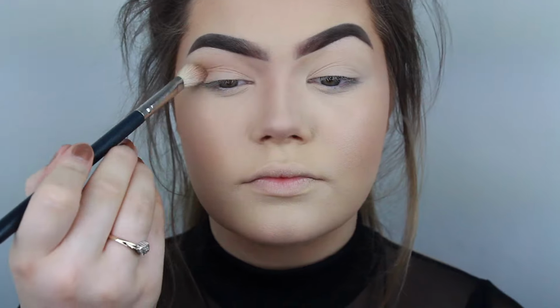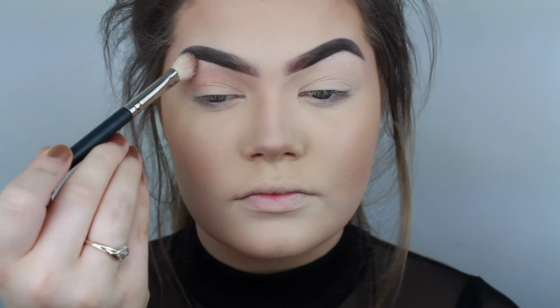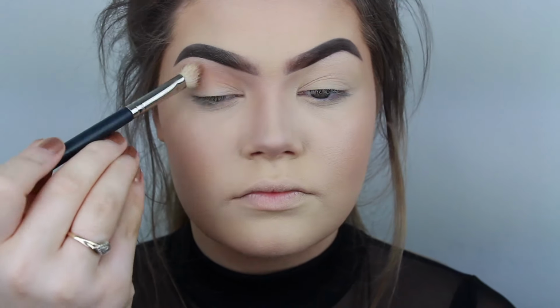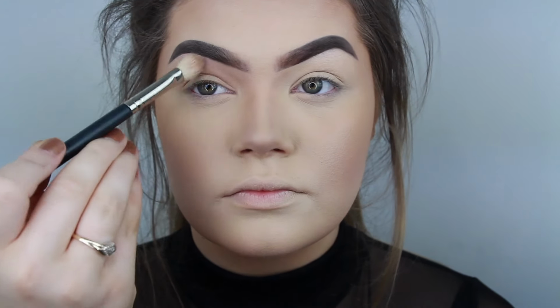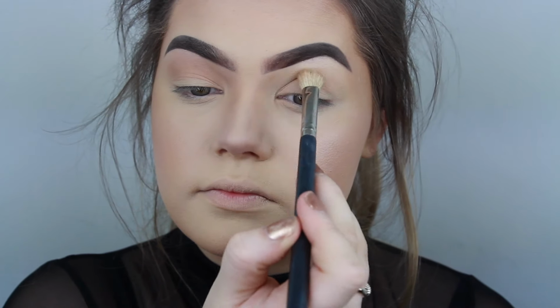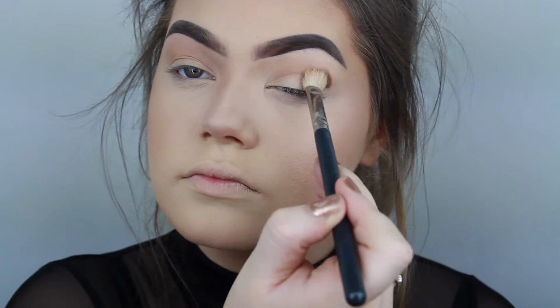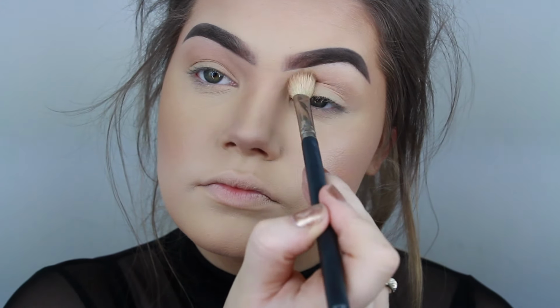And so for eyes today, we're going to be using the Balm Nude Tude palette. And this is one of my favourite palettes purely because it's so simple, although you can create so many really good looks out of it. And I'm just taking the lightest brown shade from the lower half of the palette, and I'm just blending that through my crease. And I'll be adding more depth as we go along.